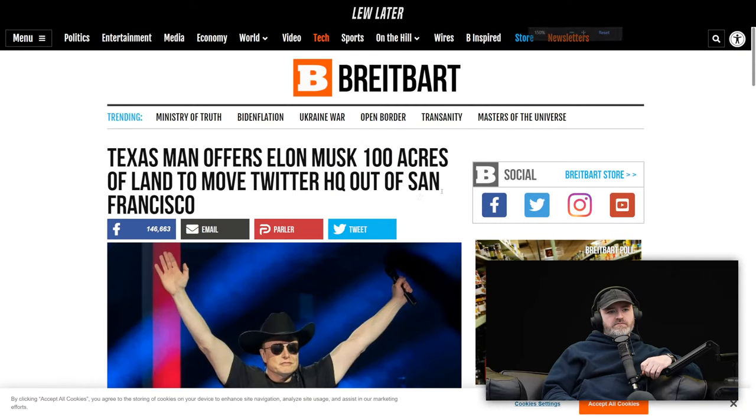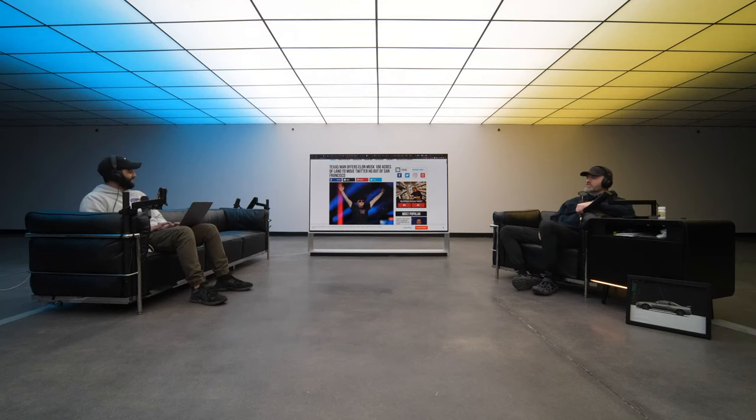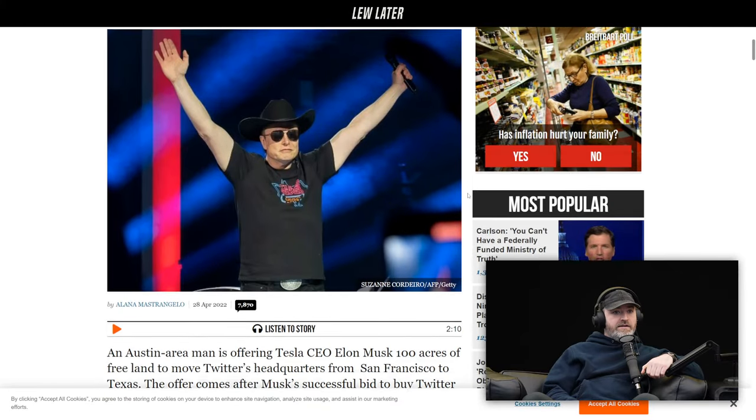Shout out Gerardo. Texas man offers Elon Musk 100 acres of land. Texas man. Well, you know, when you're in Texas, if you're a Texas man, you got 100 acres. That's what happens. You're born, you got 100 acres. They're like, here you go. They just plop you in the middle of 100 acres. You're a Texas man. No, that's not true, obviously. That's a lot of land.